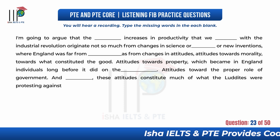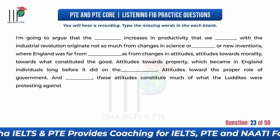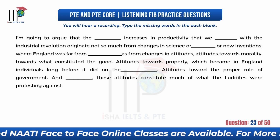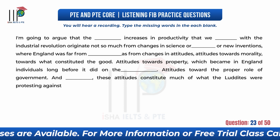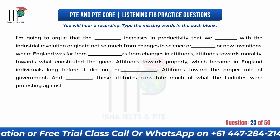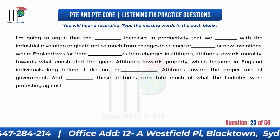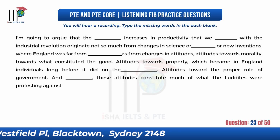I'm going to argue that the tremendous increases in productivity that we associate with the Industrial Revolution originate not so much from changes in science or technology or new inventions, where England was far from unique, as from changes in attitudes towards morality, towards what constituted the good, attitudes towards property, which became individual in England long before it did on the continent, and attitudes toward the proper role of government. Together, these attitudes constitute much of what the Luddites were protesting against.